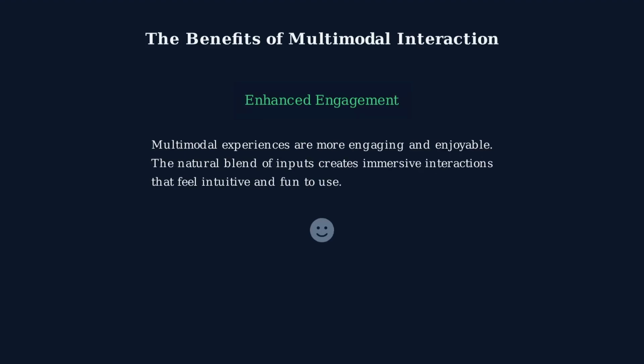Finally, multimodal interaction leads to more engaging and enjoyable user experiences. By mimicking natural human communication, these systems create immersive interactions that feel intuitive and fun. The combination of multiple modalities keeps users more involved, reducing boredom and increasing satisfaction compared to traditional single-mode interfaces.